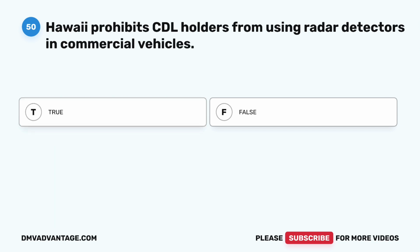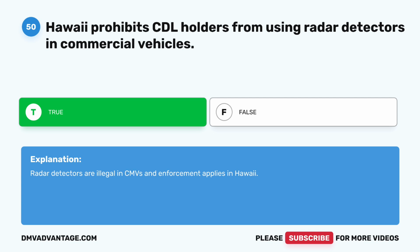Question 50. Hawaii prohibits CDL holders from using radar detectors in commercial vehicles. True or false? True. Radar detectors are illegal in CMVs and enforcement applies in Hawaii.